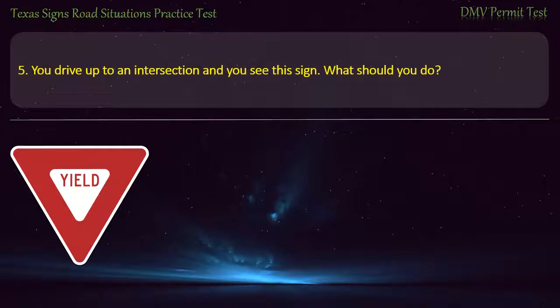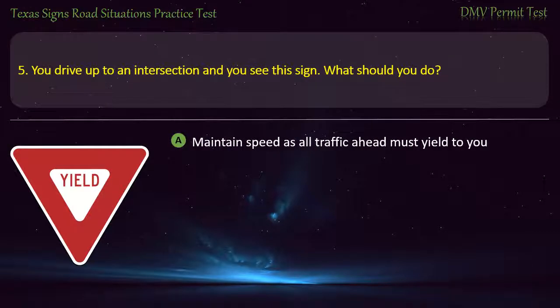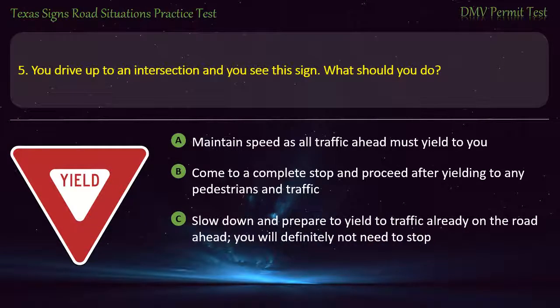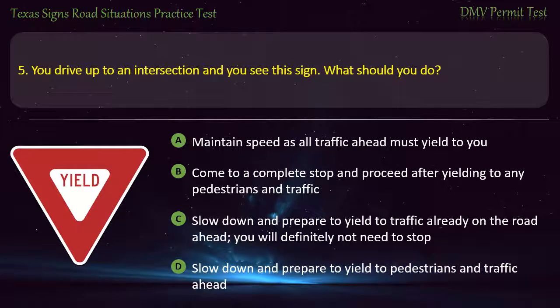Question 5. You drive up to an intersection and you see the sign. What should you do? Maintain speed as all traffic ahead must yield to you. Come to a complete stop and proceed after yielding to any pedestrians and traffic. Slow down and prepare to yield to traffic already on the road ahead, you will definitely not need to stop. Slow down and prepare to yield to pedestrians and traffic ahead. Answer. Slow down and prepare to yield to pedestrians and traffic ahead.